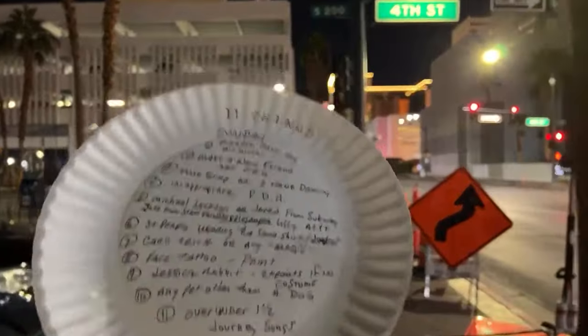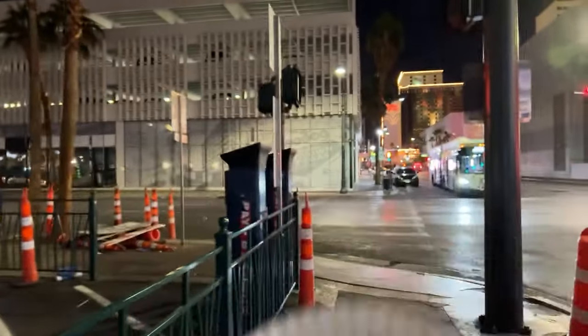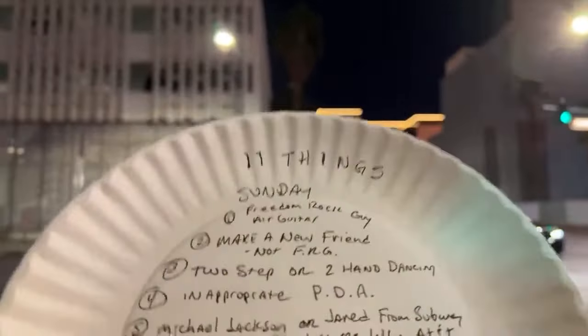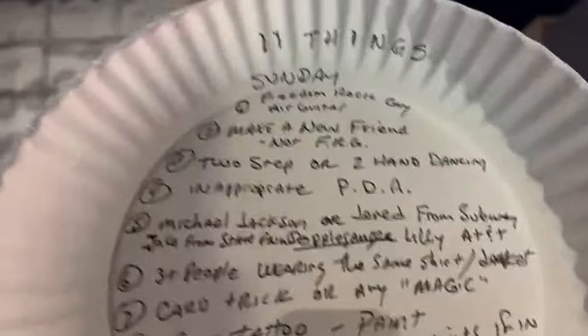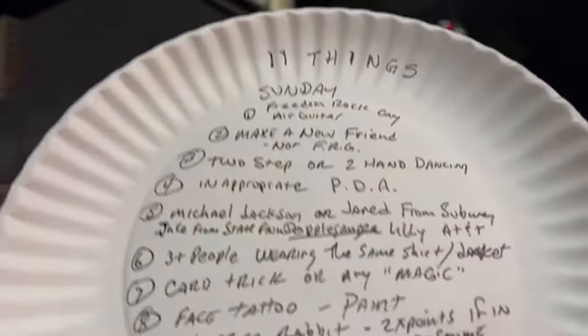All right, tonight, one more time, our list, 11 things on a Sunday. Number one is Freedom Rock guy, the air guitar guy. We have to find him. Number two, I'm supposed to make a new friend, courtesy of Intel Wild's suggestion. I like that. But it can't be the Freedom Rock guy. I threw that part in. Number three is anyone doing a two-step or two-handed dance. Number four is inappropriate public displays of affection. Number five are doppelgangers, either Michael Jackson, Jake from State Farm, Jared from Subway, or Lily from AT&T.